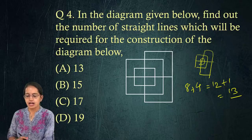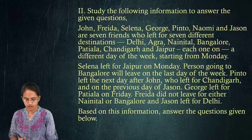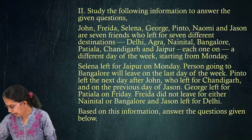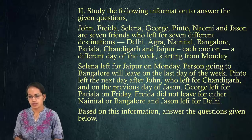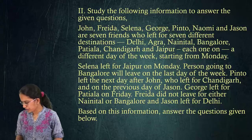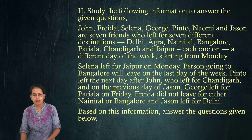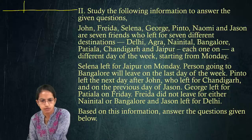Okay, great. Now the next question, again a surprise question, again a passage based question. So here you go. You have the information that's here. The question says, on which day would Frida leave? So Frida would leave on which of the following days? Based on this information, you have to draw a diagram. So I'll just start with a little information here.